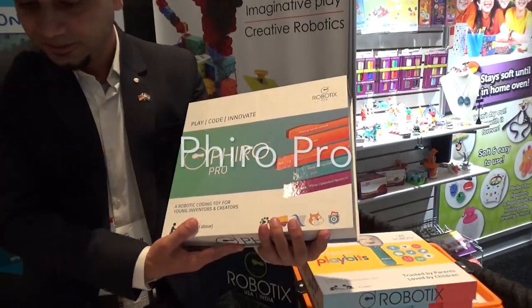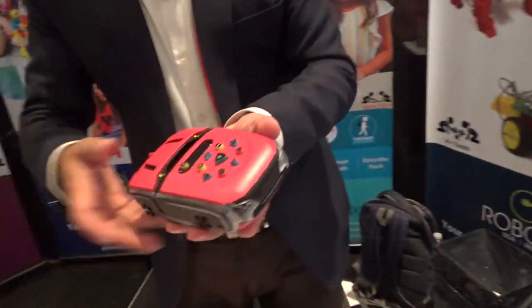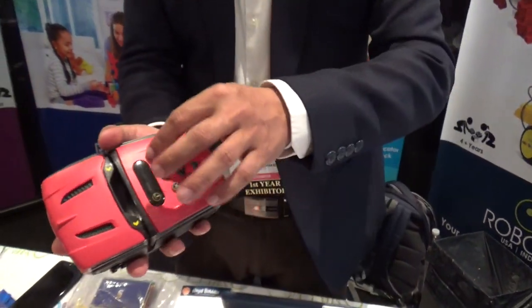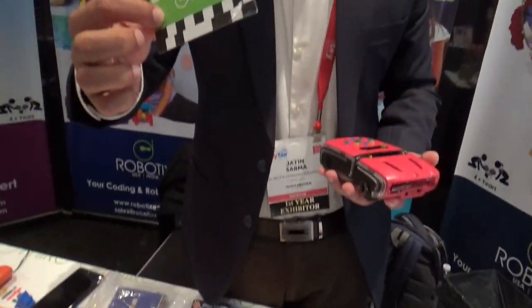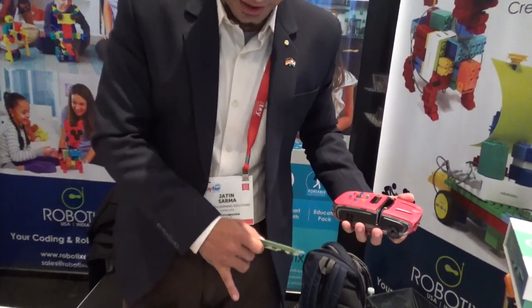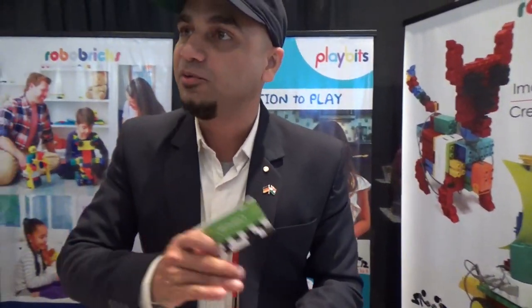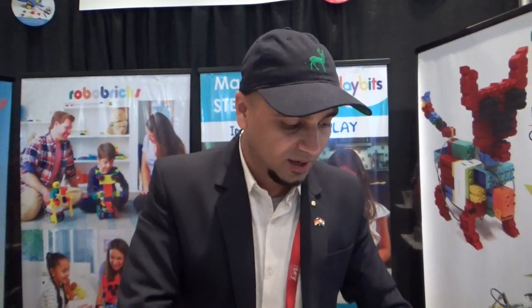This is basically for schools, age 6 up to 18 years. You can program this robot using the sequential buttons. We have pre-programmed cards, and you can go to Bluetooth mode and connect it with your laptop, tablet and mobile. You can use Scratch, Snap, and we have another app called Phiro Pocket Code. Using that, you can use all the mobile sensors and program the robot.